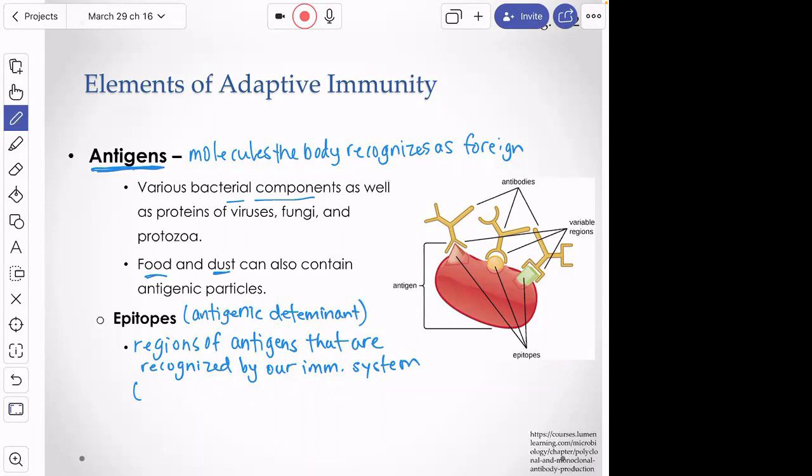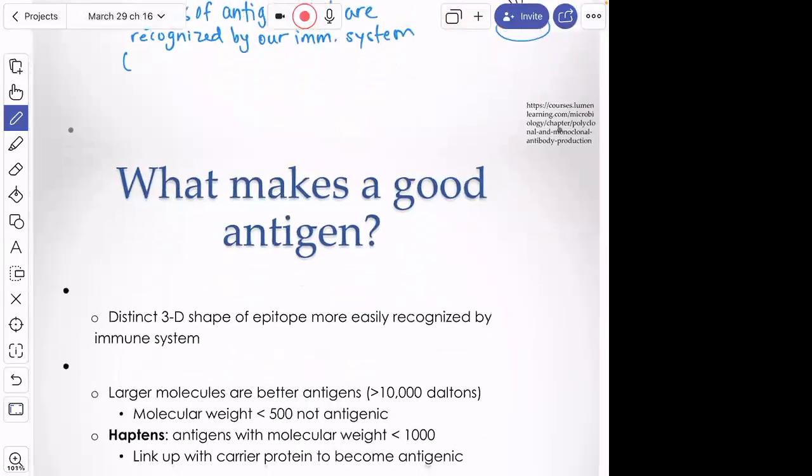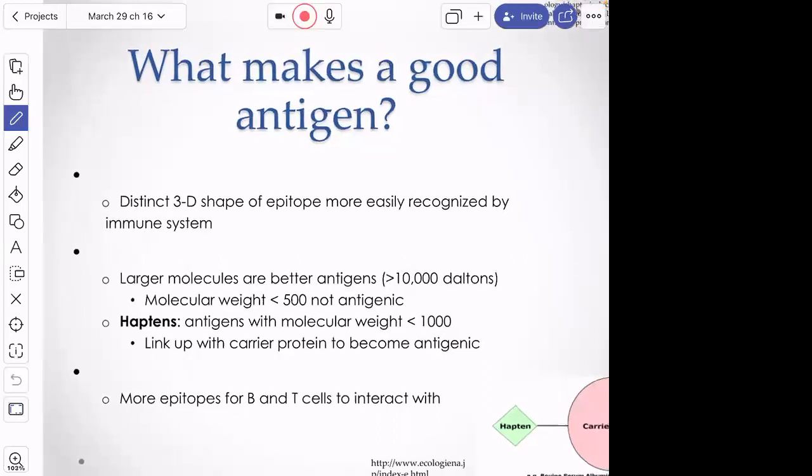So for example here, if the bacterial cell is the antigen, there's lots of different sites or different molecules on the protein or the bacteria's surface that could act to elicit an immune response. So there's lots of different epitopes here that different antibodies might recognize. Might recognize flagellin or anything on the surface there, lipopolysaccharide. So we'll get comfortable hopefully using those terms.